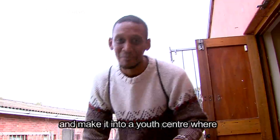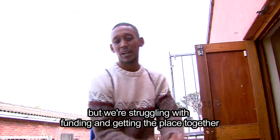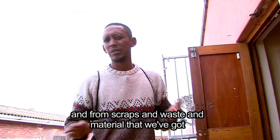This is a community outreach center. We're trying to develop this center and make it into a youth center where learning, skills and development will be done. But we're struggling with funding and getting the place together. From scratch, and from waste and material that we've got, we've made this place look like this now.